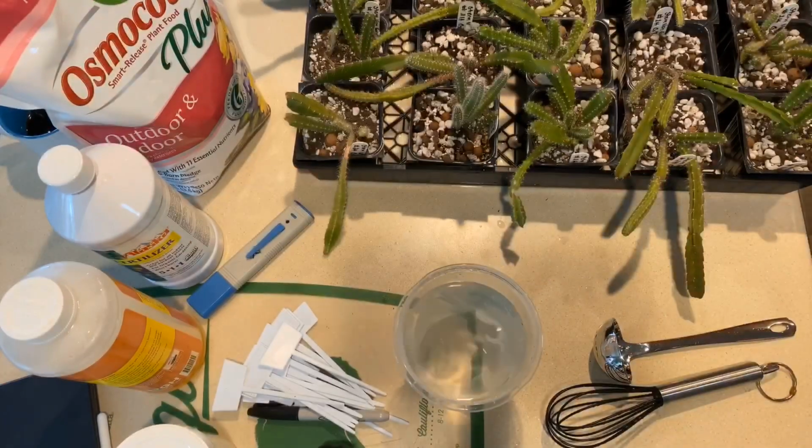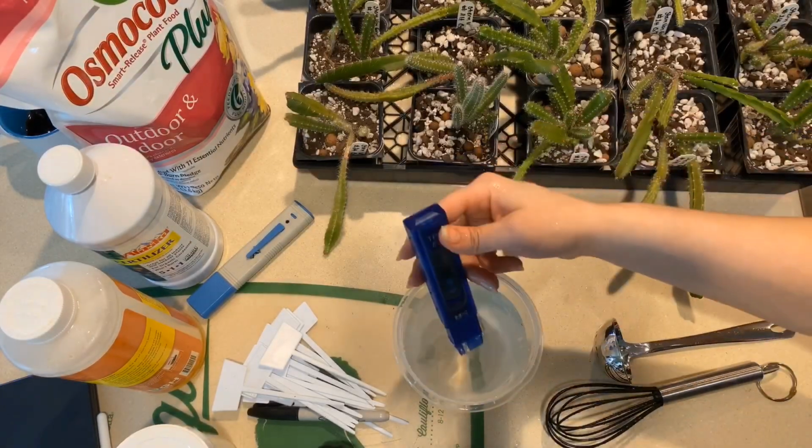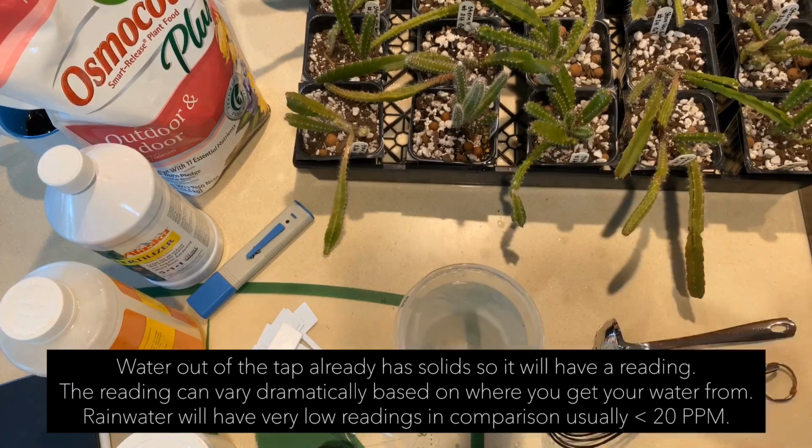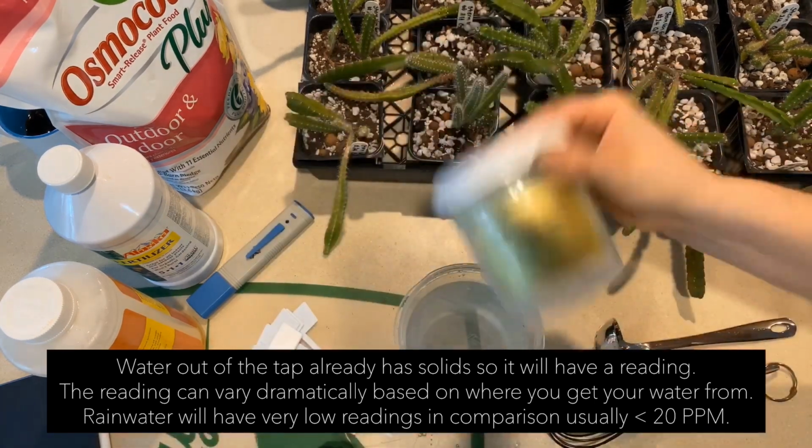All right, so now we've got some new fresh water. Gonna check the ppm on that. We're right around 80. It's always gonna be the same because we're always gonna be using the same water. I just like to check because I'm really weird. Let's go ahead and do this with the Repot Me.